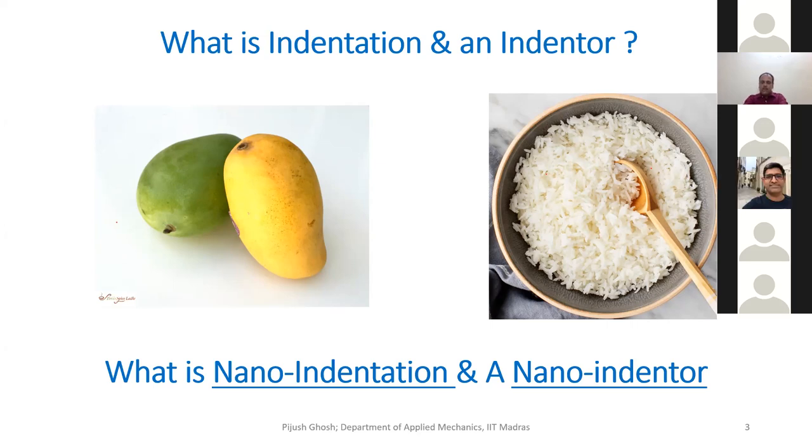And what is a nano-indenter? All it does is, it's an equipment which allows you to precisely control the load at that level or that magnitude of nanonewton or something like that, and also measure the displacement, which is in the nanometer range or a few hundreds of nanometers. So that's what nano-indentation is, and that's what a nano-indenter does.